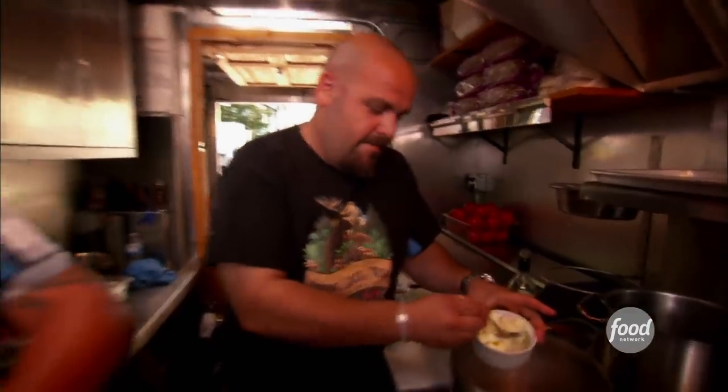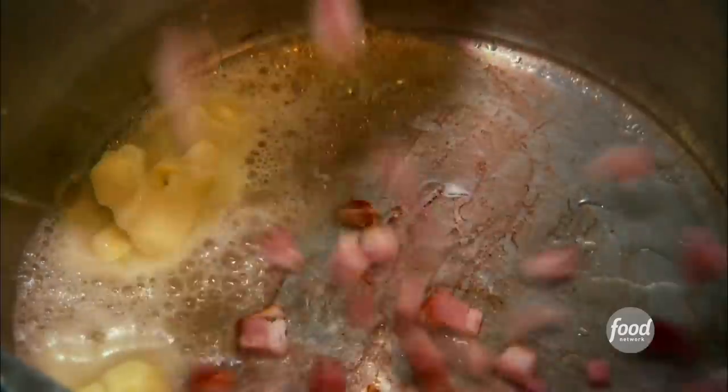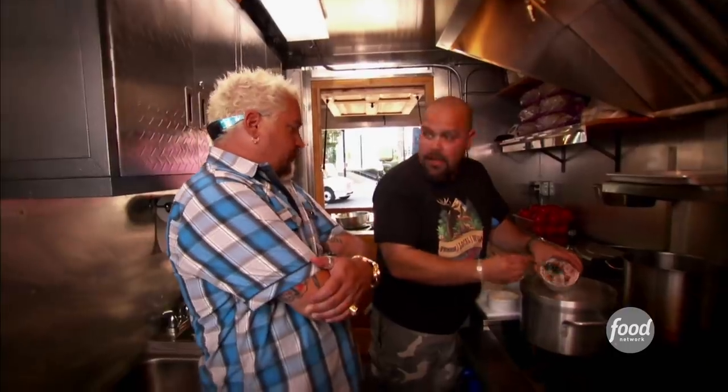Now we need something to put all those beautiful shellfish into. So we're gonna talk chowder. So really, we are making a chowder. That's gonna go over fries. Absolutely. That's bacon. Smoked bacon. Pork belly, nice.